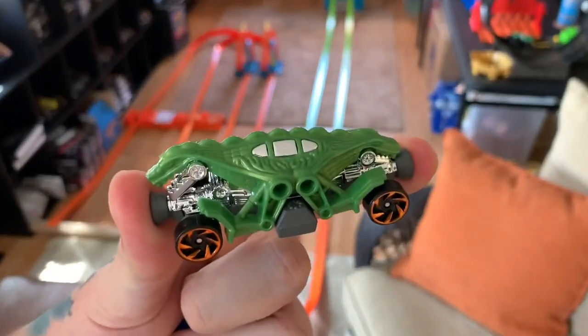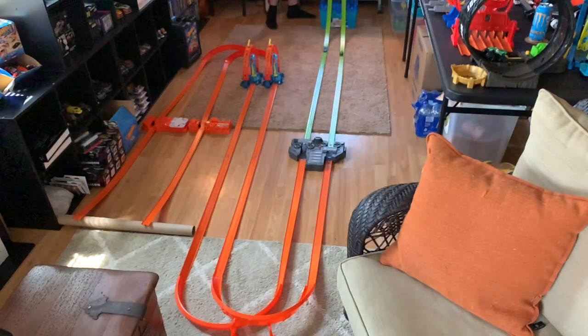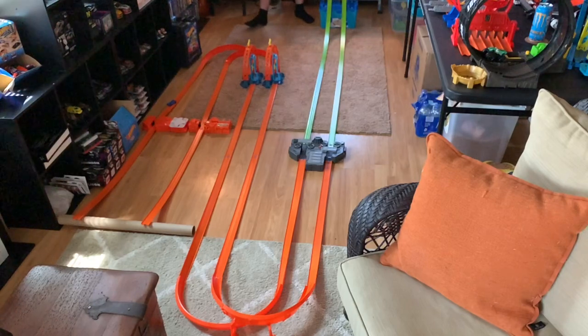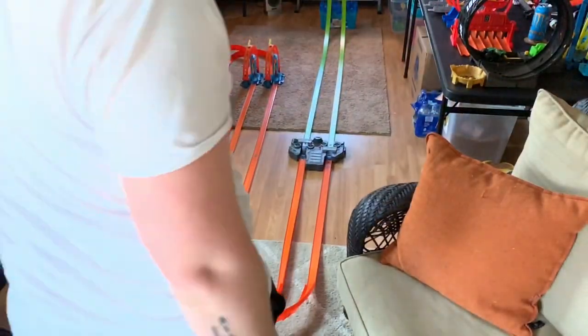Double Demon strikes first with the Scoop de Fuego wipeout. Switch lanes. All right, we're switching lanes. I think Scoop de Fuego is a little nervous. He wiped out again. Double Demon gets his second win. Can he get one more? Let's go ahead and find out now.